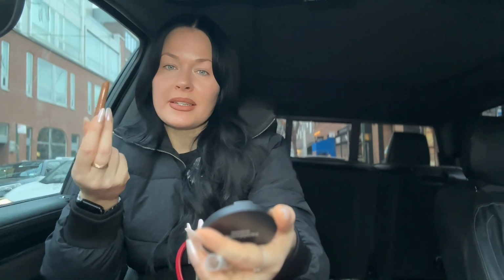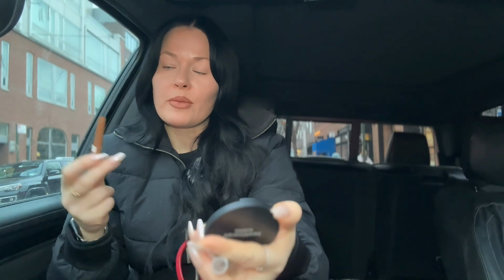But let me go ahead and try this with you beauties really quick. This is the same product that comes in so many shades. And then if you're like me and you have a lighter complexion, you can get one of the deeper shades and use it to contour. So again, I only have my fingers, but let's see how this goes because yes, guys, it's working just like I thought.